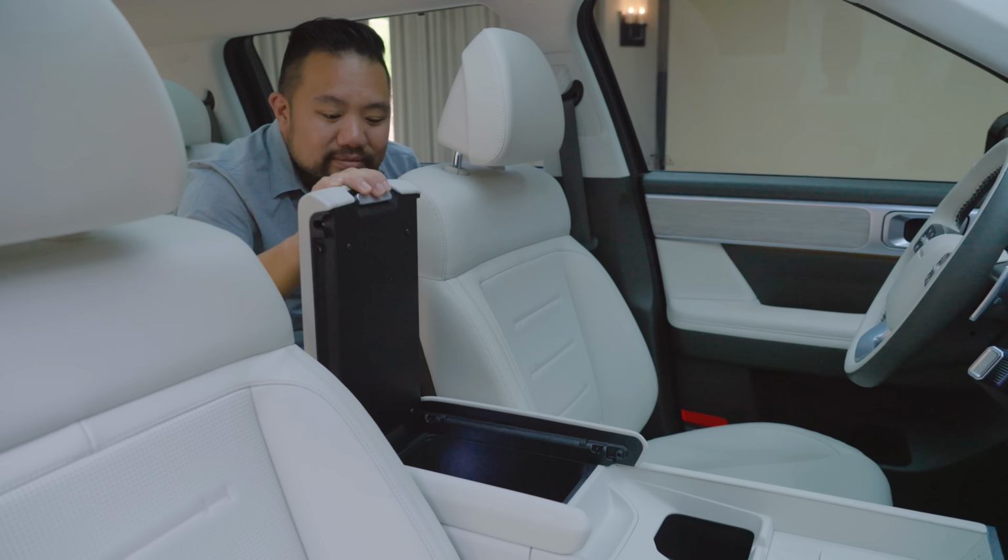Now there are those that might say that even though it looks really rugged, how much more rugged could it be since, you know, there's not really great mechanical changes, not really added ground clearance. And to that, Hyundai says, check this out.